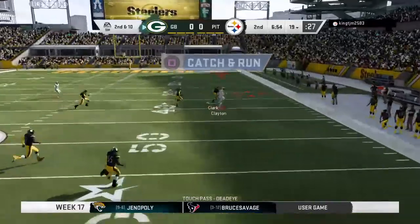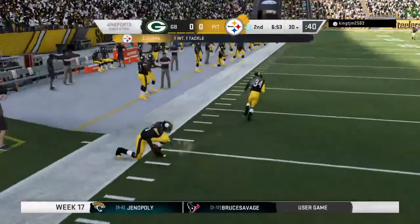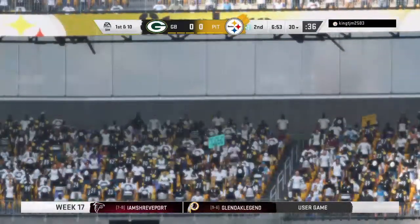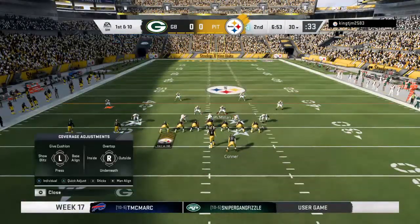He's going to wind up and air it out. Into a double team, and it's intercepted. Picked off at about the 31. And his guys will take over at the 30-yard line. The Steeler offense here about ready for their next drive.